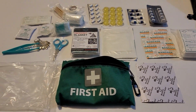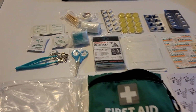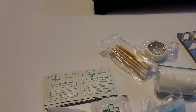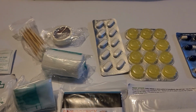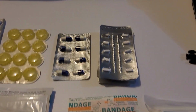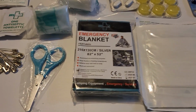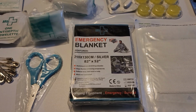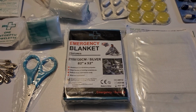And last but not least, I'm going to take the first aid kit. You can see there's quite a bit in this. Scissors, safety pins, pincers, towelettes, alcohol prep pads, cotton buds, bandages. I've got some Panadol, some Strepsil, some diarrhea tablets, some antihistamines, and some bandages. And hopefully I don't need this, but I've got an emergency blanket in case I really need to have a sleep or the weather is pretty bad and I'm cold and I can't be riding at the time.